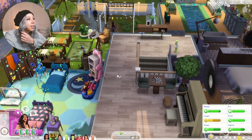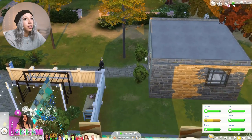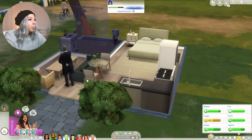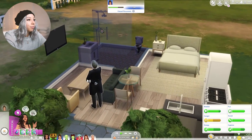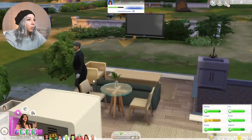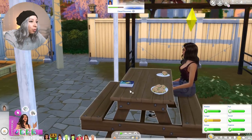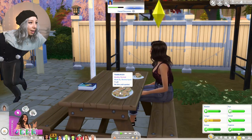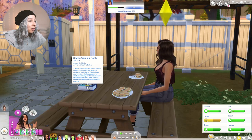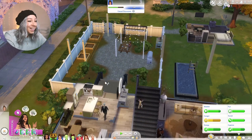So, if you guys missed the last episode, oh, that's right, I also got us a butler, and these are his little quarters over here. They're very simple, but it's just really clean looking, and you know what, I would live here. I would live there and be so happy. Ooh, what's going on out here? What'd you make? Hamburgers. How to serve and not be served. Self-help. Oh, it's a butler book. How sweet.